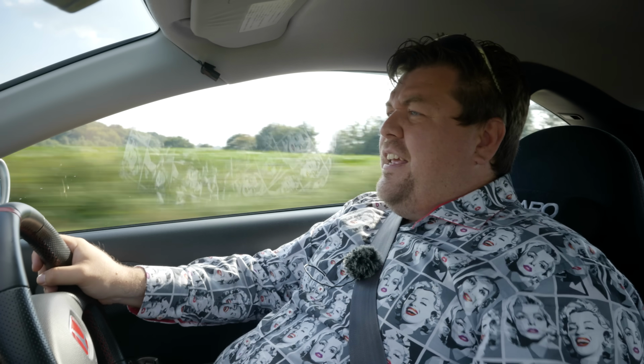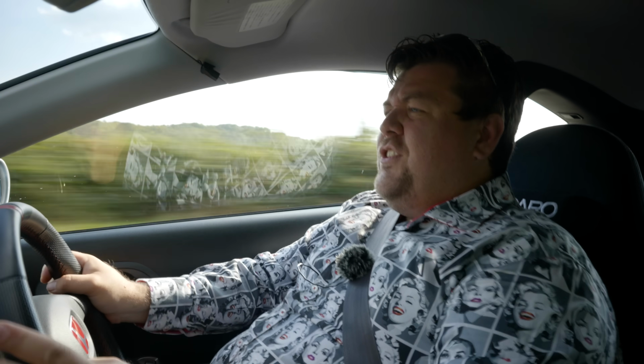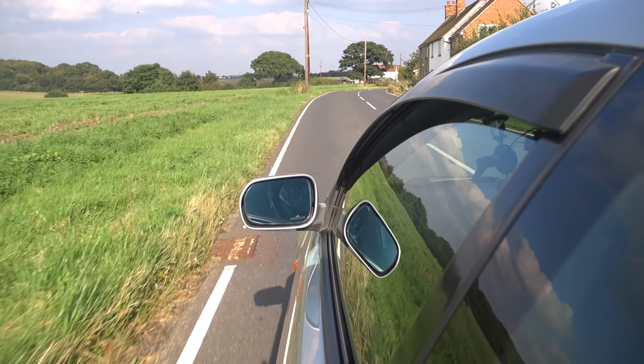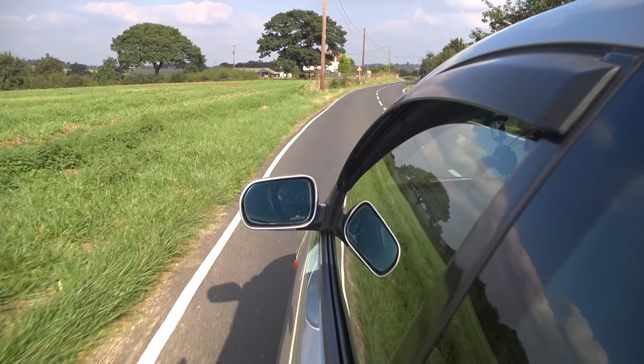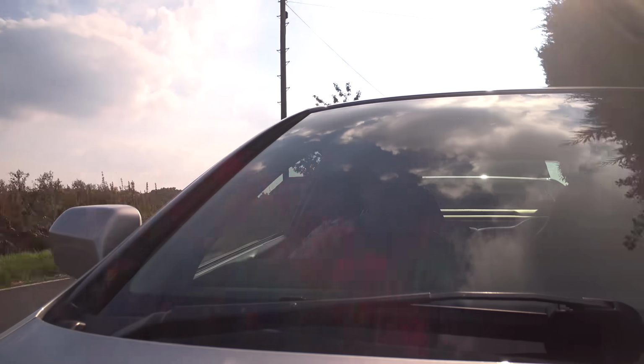Brakes are decent, they need a little bit of a shove to do their work, but I always prefer that in a car like this. Heel and toe, as you might expect, is so natural, absolutely delicious, and you can certainly make progress. Point to point, this thing is very quick and can cover ground very nicely.